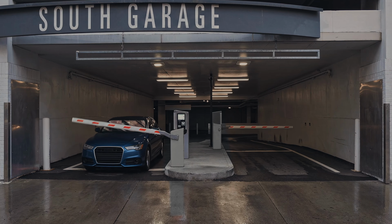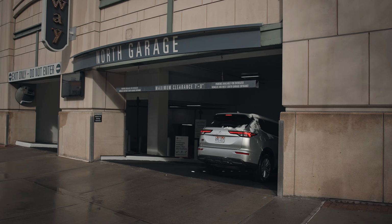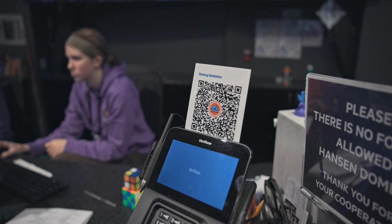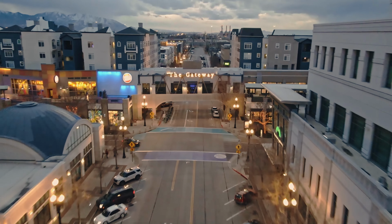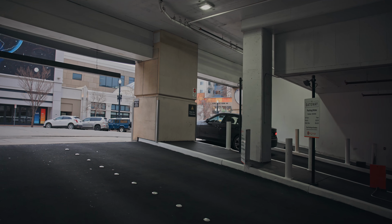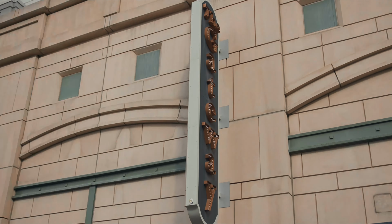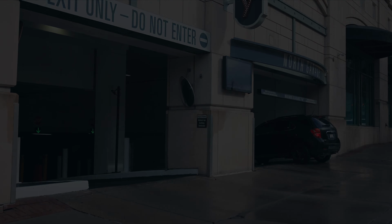We thought our parking system was good enough, but we truly didn't know what we didn't know until we took the time to see the many different opportunities and solutions that they could provide that our current parking operator wasn't. And at that point, the Gateway had to pivot. We've seen a smoother guest experience, higher revenue, and an elevated overall experience.